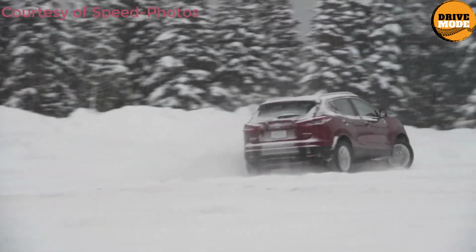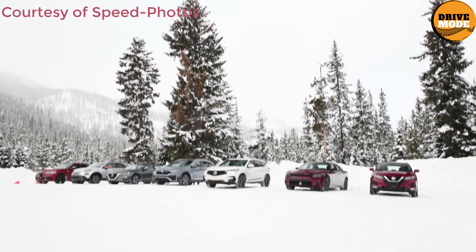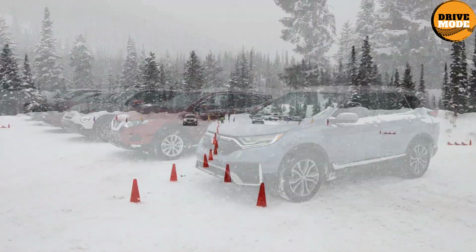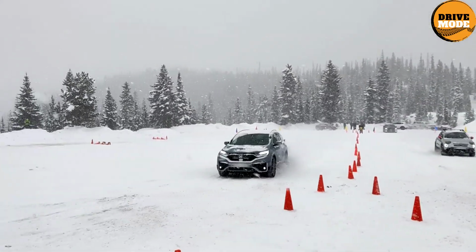So, out of all the vehicles that we had, all 6, none of them were really comparable. They weren't really competitive with one another. But I will say that out of all of these cars, there isn't a single one I would not choose as a safety in bad weather vehicle. Every one of them was very, very good in bad weather. So that was it. That was a great event.